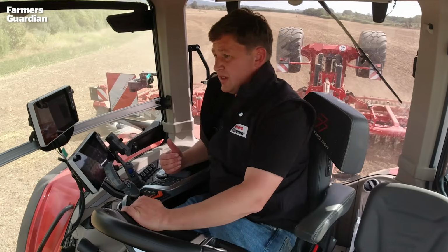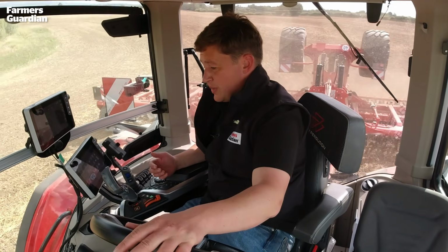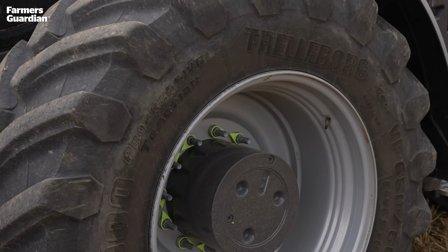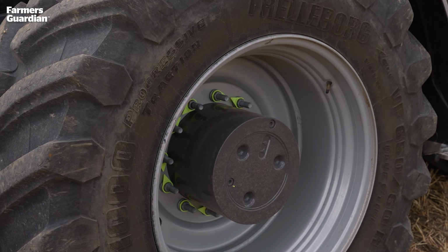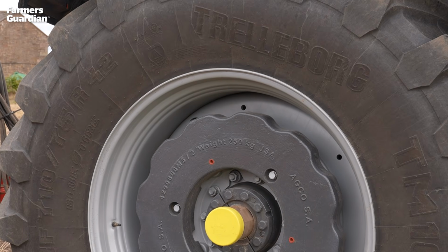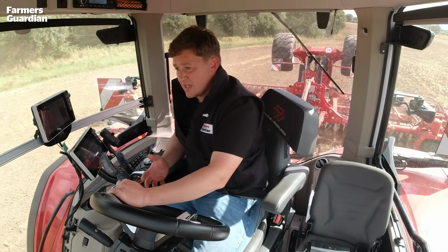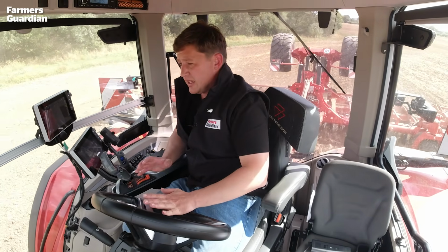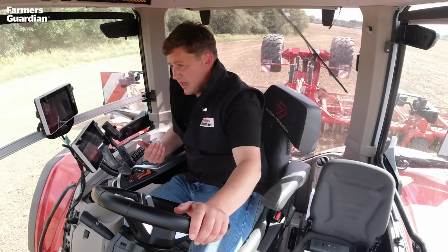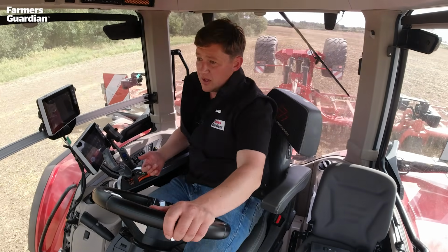One of the things I haven't touched upon is that, obviously, you might want to ballast this tractor up. At the moment, this machine has got 2 one-ton wheel weights on each side. It now has a maximum permissible gross vehicle weight of 17 tons compared to previously 16 tons, and that's on a 50 kilometre an hour machine.